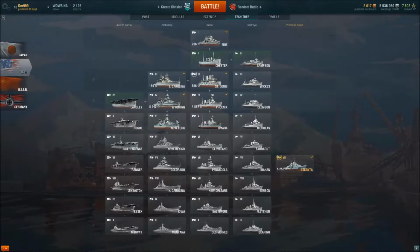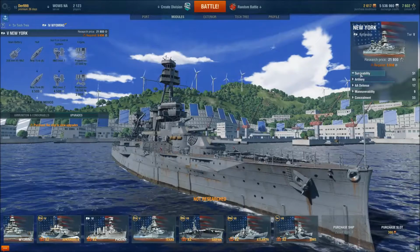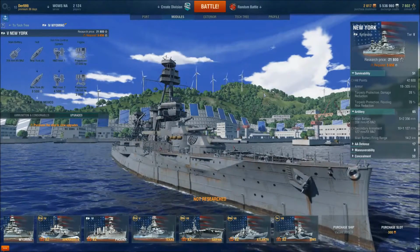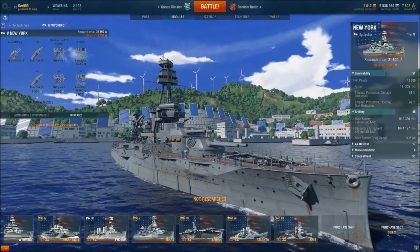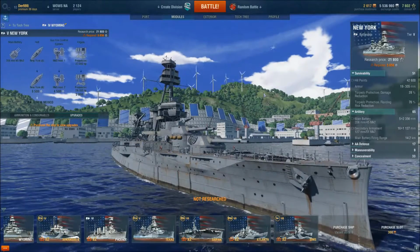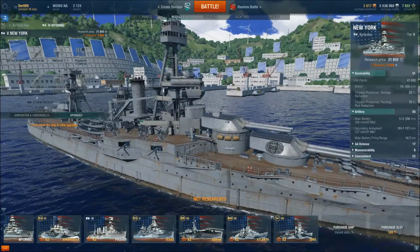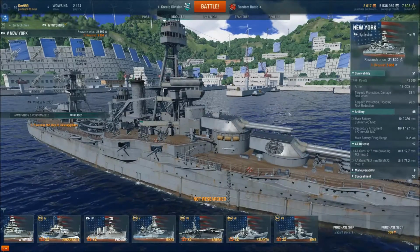Alright, so first things first, let's compare it to New York. This is the hard part, because I have ADD, so unless I memorize everything, it won't be memorized. But here's New York. Its survivability is 51, with 42,600 hit points. Armor is 19 to 305. Damage reduced 28, flooding risk 76%. Main battery is 65, with five turrets of two guns each, 356mm. Secondary is 16 single guns, 127mm, and main battery firing range is 14.2. AA defense 17.